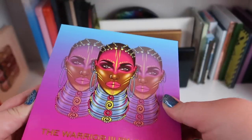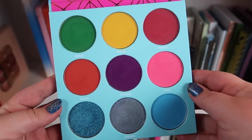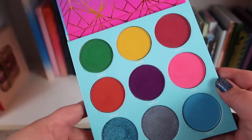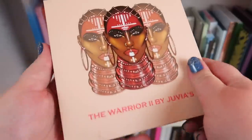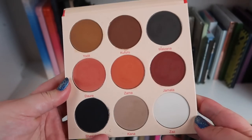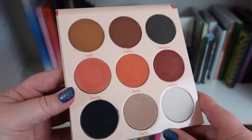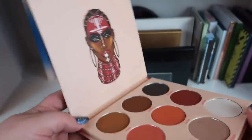This is the Warrior 3 palette, which is really bright and beautiful, and I have not used it really enough. So I want to keep it and make a vow to reach for this more often because it's a gorgeous palette. We have the Warrior 2 palette next, and this one is actually a bit more unique to me because these aren't just neutral mattes. These are neutral mattes with depth, and these aren't really shades I see in other palettes, so I want to keep this one.